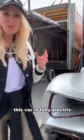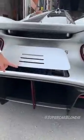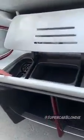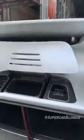Now, this car is fully electric, so where do you charge it? Right here. Here's the charging port, and they're all made in Britain.